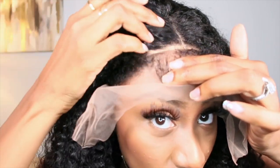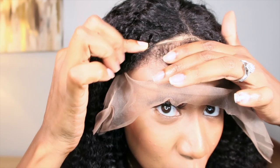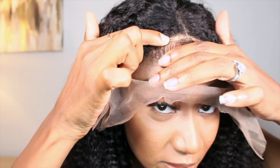I'm not getting any shedding. Y'all, this hair is soft. Like, this hair is soft. And I'm loving the wave pattern. And check out these edges. Like, I love it. Now, I don't do any kind of ball cap method, so I'm either going to take this off or try to put some skin color foundation on it to just make it blend, because this is some good lace. The cap is definitely showing through.